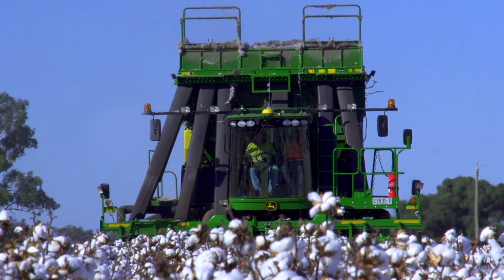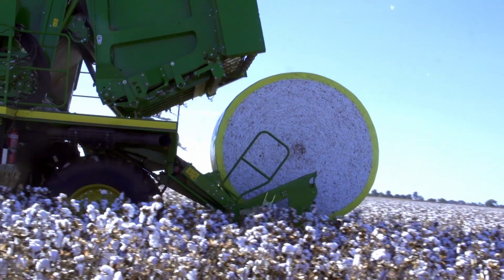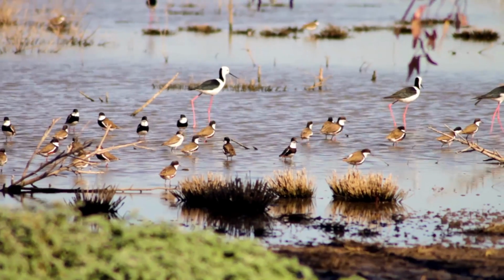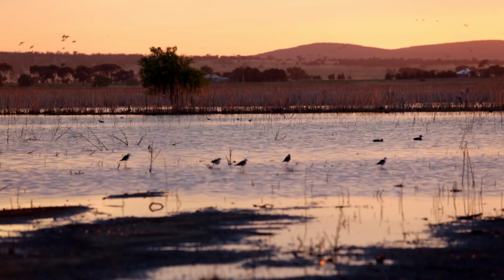In the MIA, most farmers irrigate, which means they water their crops manually through sources like a channel system, bores, rivers or dams, as opposed to relying on rainfall. This use is heavily monitored and controlled, with all farmers having a set allocation of water.